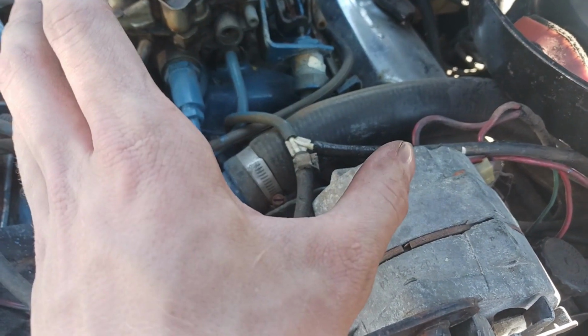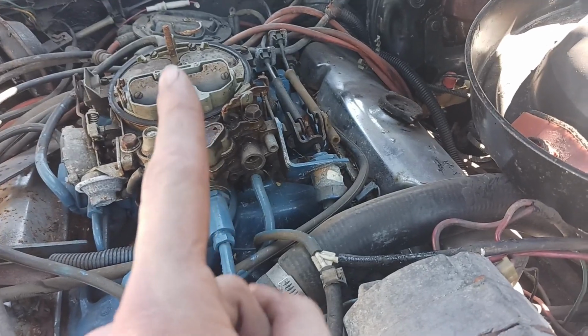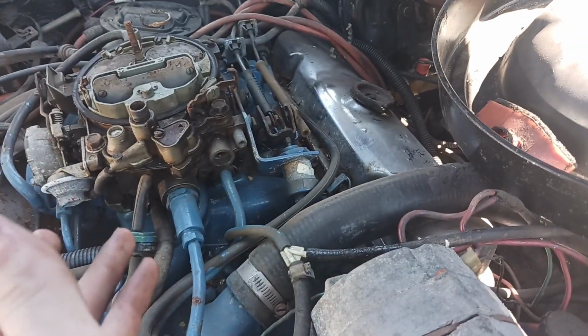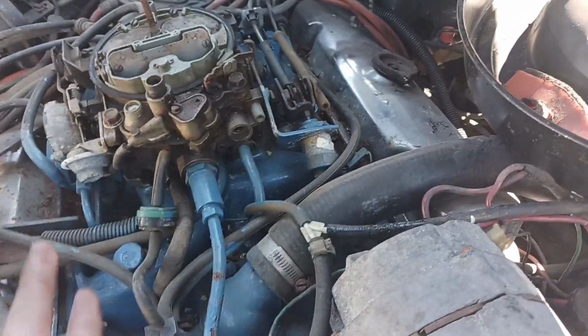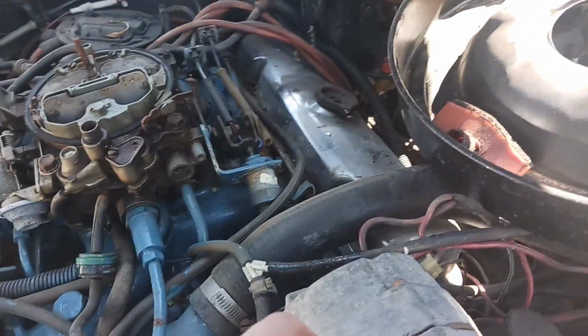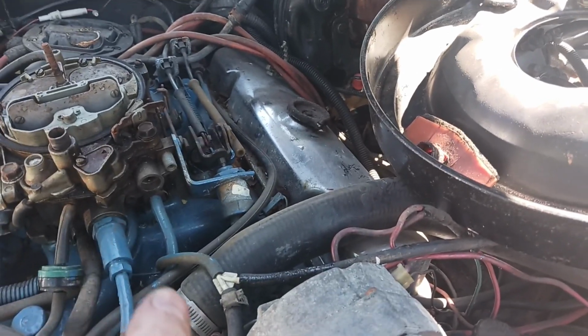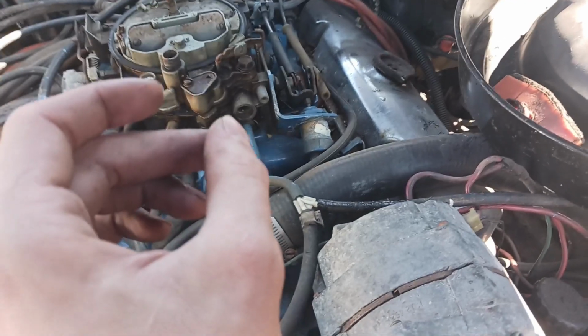Instead, what's happening now is good air is coming in everywhere instead of just the carburetor. That's pretty much why it's running like shit. I'm sure it could use spark plug wires and spark plugs, and probably it needs to be freshened up. But regardless, that is a huge contribution to why your car will misfire, stumble at idle.